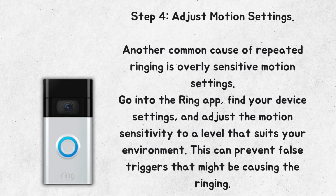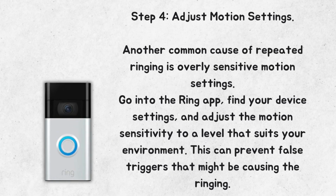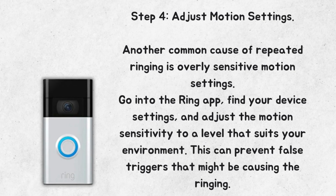Step 4. Adjust motion settings. Another common cause of repeated ringing is overly sensitive motion settings. Go into the Ring app, find your device settings, and adjust the motion sensitivity to a level that suits your environment. This can prevent false triggers that might be causing the ringing.